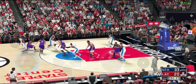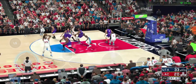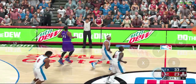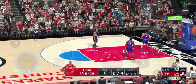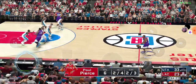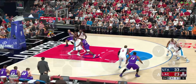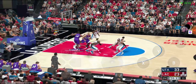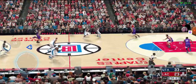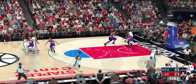There's the dish to Crawford. For three, Pierce drills it from outside. 6 points for him. Paul Pierce is in the top 5 all time for made three-point field goals. Have to at least get a hand up in his face. Here's Burks. Nice D from Crawford. He kind of went through the motions on that last attempt. Be aggressive. Attack. Pierce dishes to Paul. Ball's knocked loose.